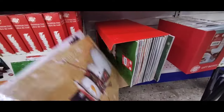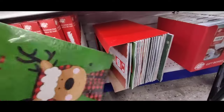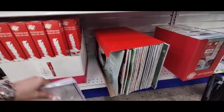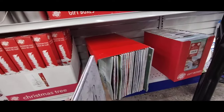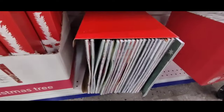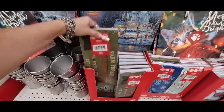So we're going to slide these bad boys back in. And there's lots of goodies at this place. So you just got to know where to look. Got to get those hidden gems. And there's a lot of them. Trust me, I walked around here for a good amount of time before I was able to really start seeing all the goodies.